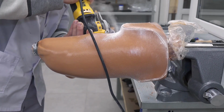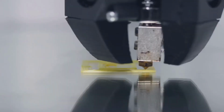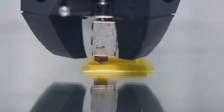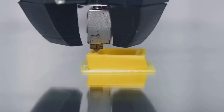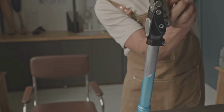Advanced materials like carbon fiber, plastics, and titanium are carefully selected. The custom socket is often 3D printed or meticulously molded layer by layer, followed by the assembly of components like articulated joints, sophisticated hydraulics, and even microprocessor-controlled knees or ankles. Each piece is chosen and calibrated for optimal function.